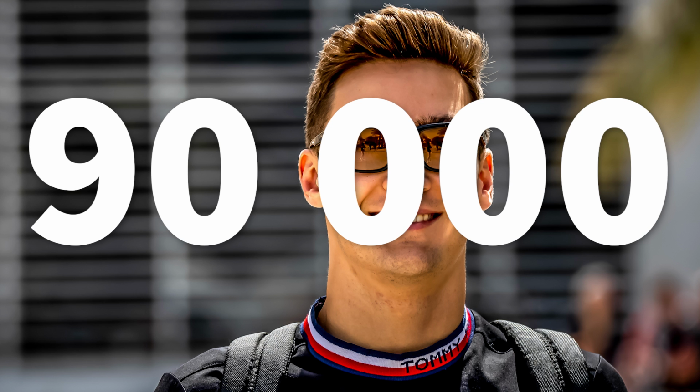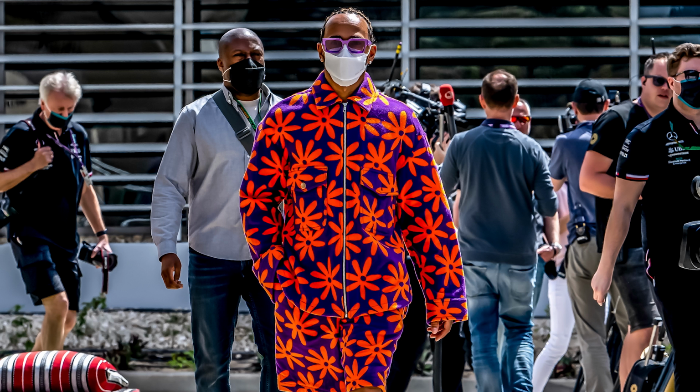One good incentive to visit this race is that there are relatively few fans. Around 90,000 people attended last year's event. This means that it's easier to get around and enjoy all that the venue has to offer. Another good reason is that it's comparatively good value for money.